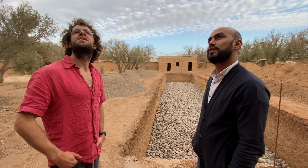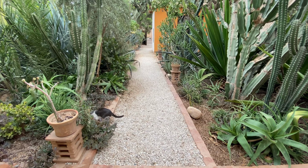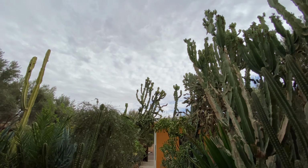There were two renowned French landscape designers, Eric and Arnaud. They bought this piece of land to create their own garden, and obviously it's a desert garden. Desert plants are very happy here. Now the architects, they sold the property to Olivier.